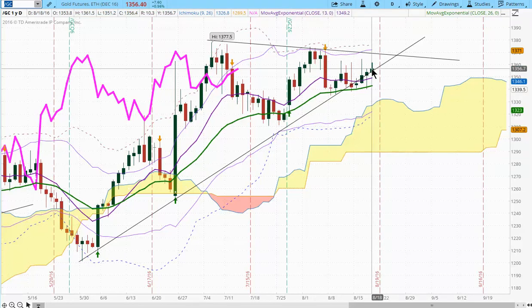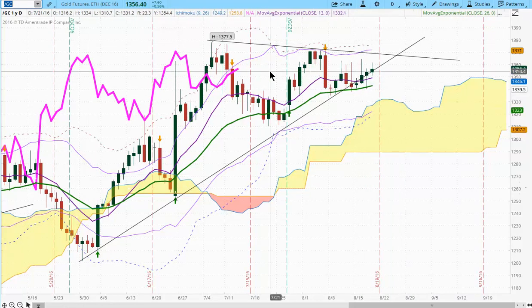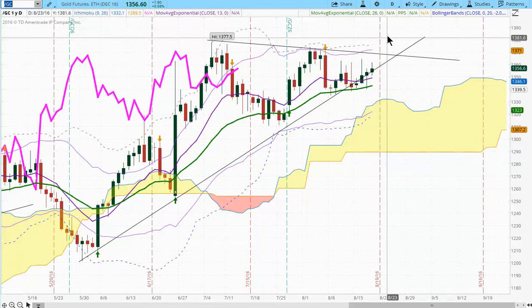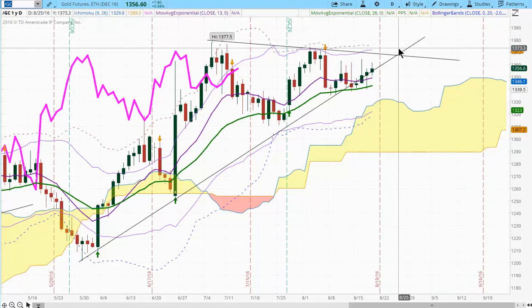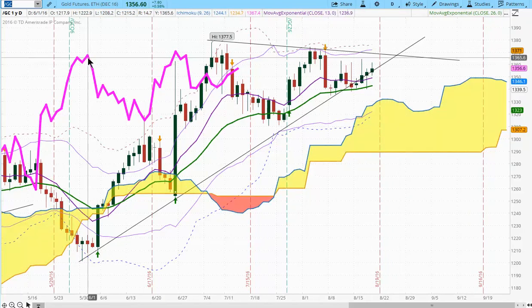Gold would seem to be, the probabilities are to the long side. That's the intermediate term pattern. It's above the cloud. It's above all the key moving average lines. The expectation is that this would break to the long side. So this is actually a decent place to set up a swing entry if you've not already done so. Just know that you may have to be patient because this has been the super sloppy trading pattern of the year.